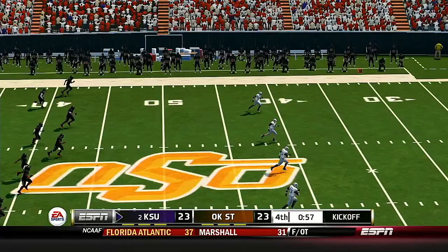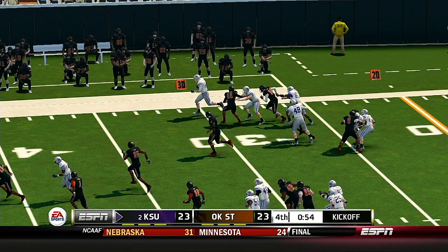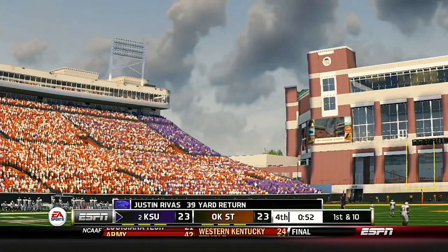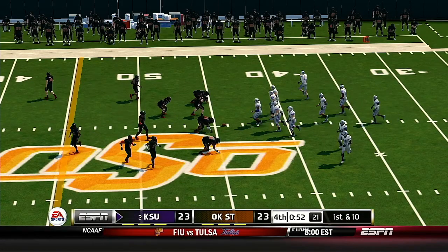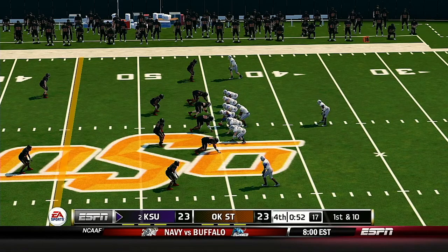The kicker looks like he's ready to kick this one off. Gathered in at the six. Room around the corner. Knocked out of bounds at the 44-yard line. Here we are late in the fourth quarter in a very important and a very tight football game. And who's going to come to the forefront? We'll see the most leadership.